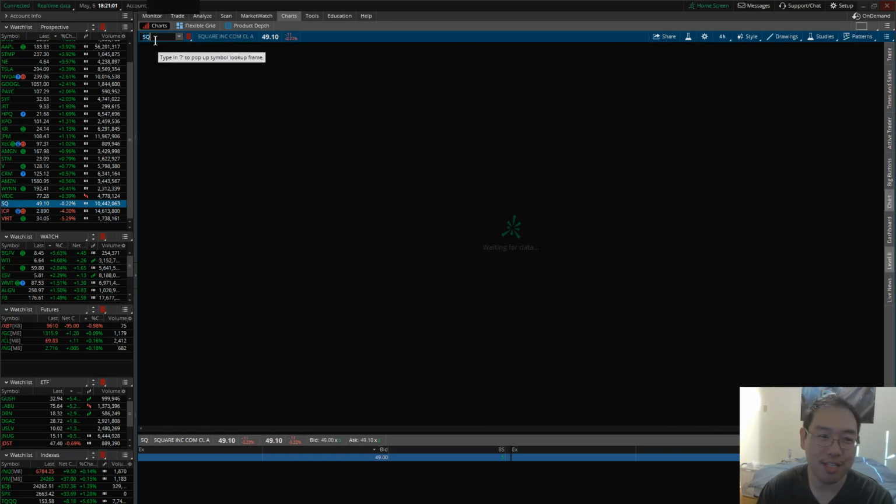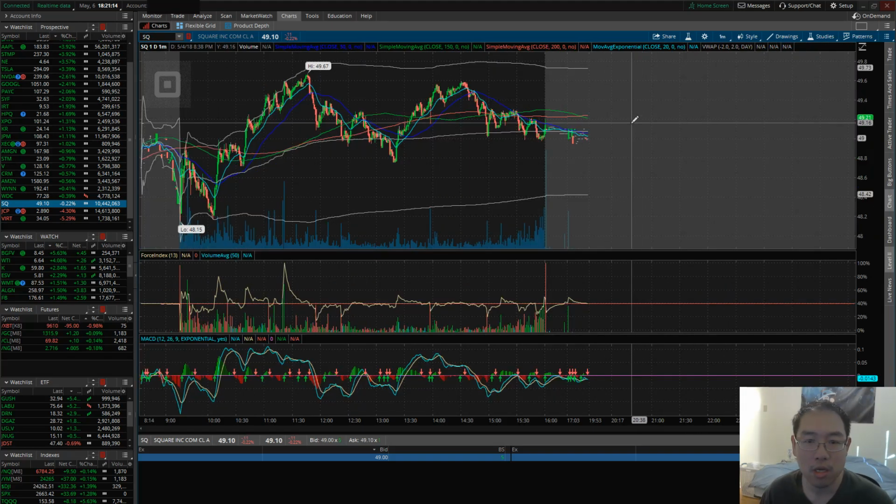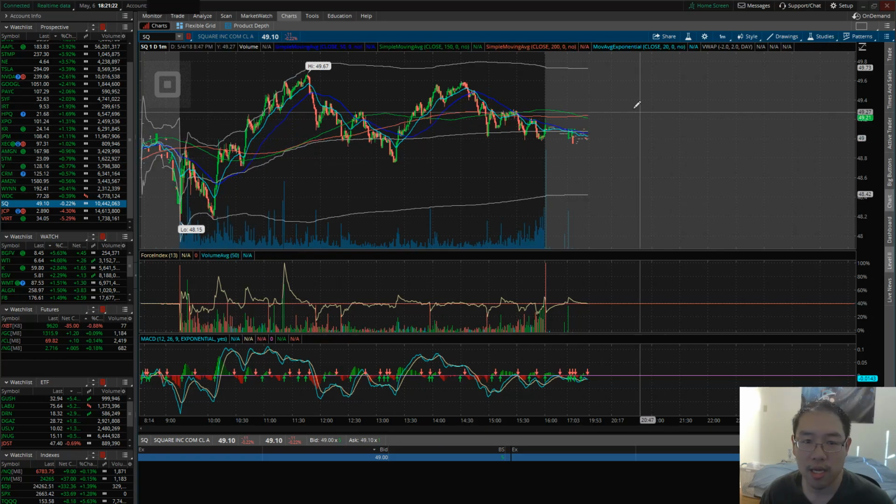Last one I want to go over is Square, which is the one that I was in. Recall that in my Robinhood account, I was in Square around $46.50. So on Friday, I sold Square at $49.44. So here it was. Looking at the day chart, you guys see this double peak, right? When it was consolidating at this area, this was the first peak. We're really nearing this peak at this area. We couldn't cross higher. We did a double peak here. This is when I sold it, $49.44, when it started dipping.